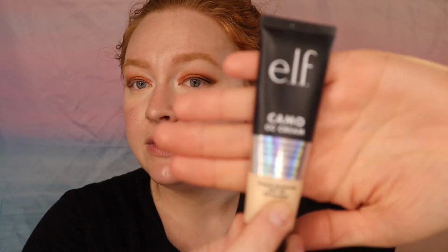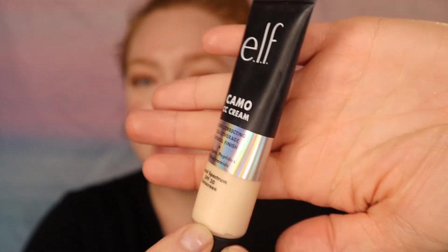Anyways, this is the e.l.f. Camo CC Cream. It says full color correcting, full coverage, natural finish with collagen, peptides, and niacinamide. Also has an SPF of 30 in it. I like this. It is a little bit more dry than I typically go for. A little bit more of a satin matte finish.